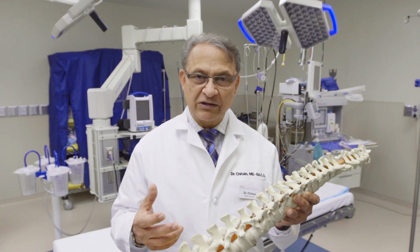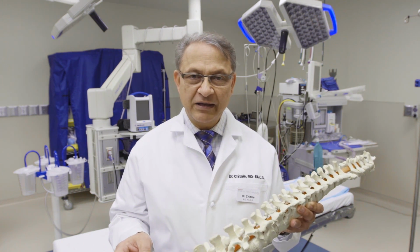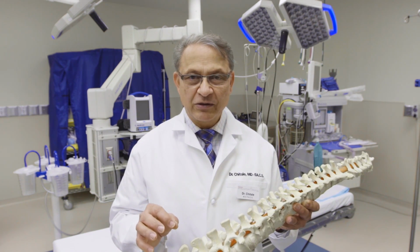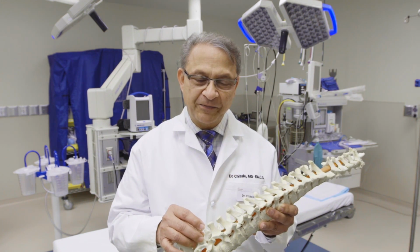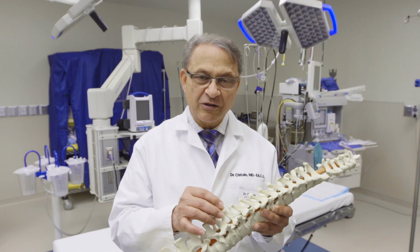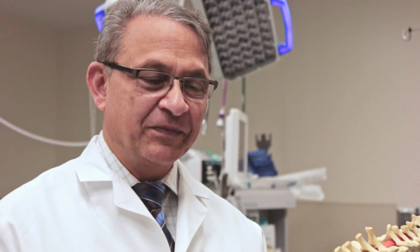Patients go home with that battery attached to them for approximately 5 to 7 days, and they keep a notebook about how well their pain is controlled over that period. When the experience of pain control is satisfactory, which means at least 50% or more improvement, then those patients can be considered good candidates for permanent implantation.